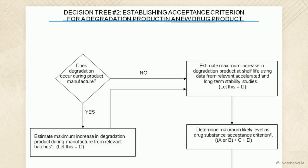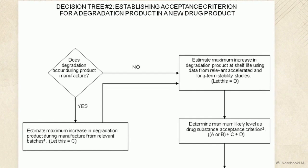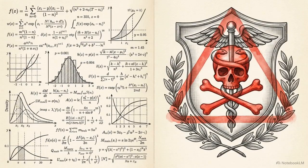This second decision tree illustrates how degradation products are managed in the final manufactured pill. Regulators require manufacturers to estimate the maximum likely level of that degradation product at the very end of its shelf life, using data extrapolated from accelerated, high-stress stability studies. Acceptance criteria for impurities are never arbitrary numbers. They are mathematically derived predictions of long-term safety, weighed against strict toxicological thresholds.